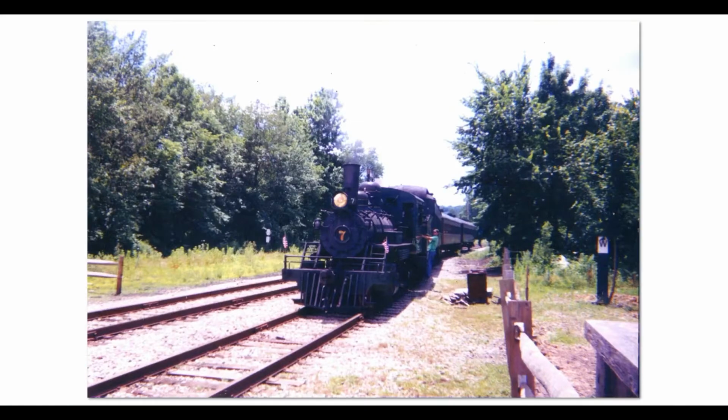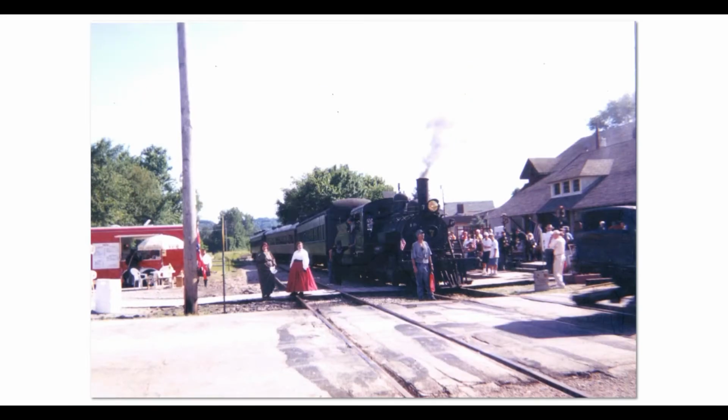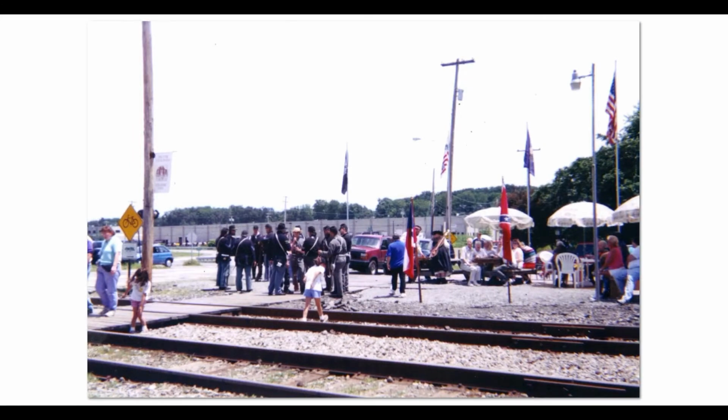This is on a nicer day. They were running an excursion train, bringing an old steam engine up into Youngwood and taking cars full of people out for a ride. This is stopped at the station there, taking on passengers. I think that was a good idea. That was one of those days. You see a lot of people there having a good time.